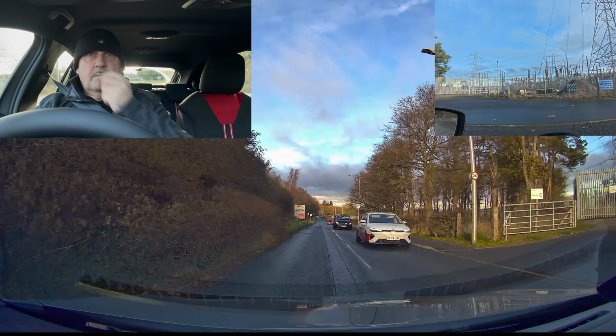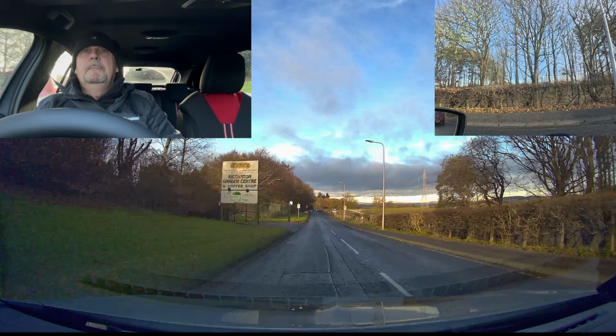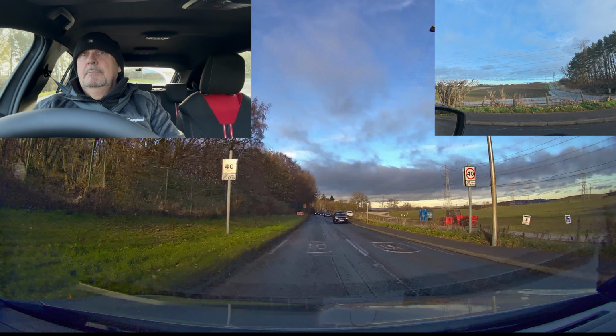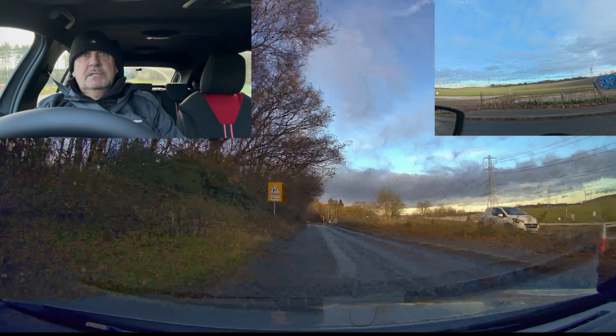Hopefully that's better. Good. So we're still only at 20 mile an hour, guys. We're approaching the 40. So before I accelerate, I always check my mirrors and make sure no one's overtaking me, and now I can accelerate, and I make every effort to get to the speed of the road.